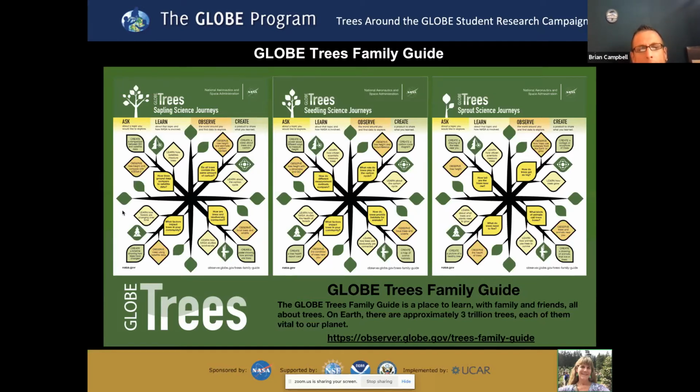So you can check that out. There's the URL at the bottom. So you can check out the Globetrees Family Guide. And anybody can do it and learn all about trees in different ways through asking, learning, observing, and creating.